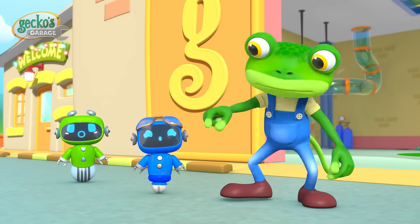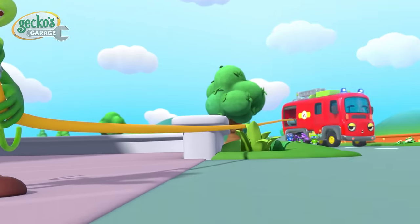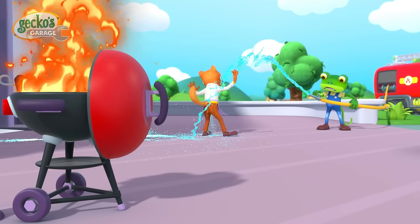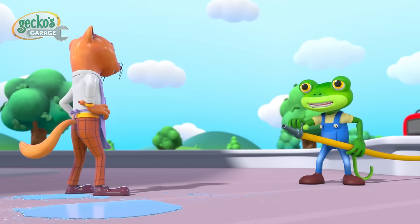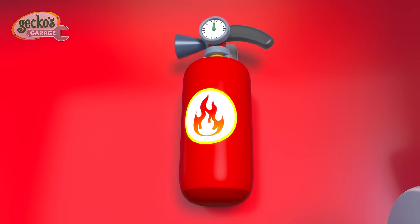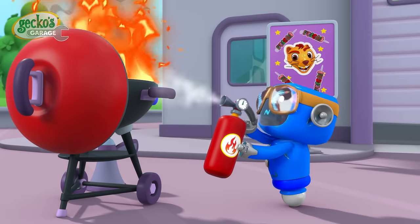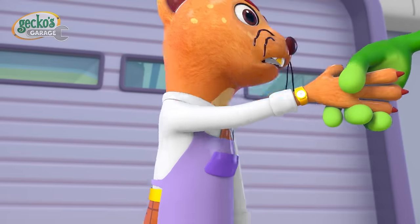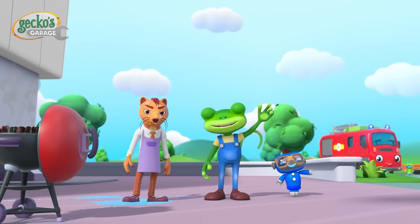Let's help fight that fire! Go, go, Mechanicals! Oh, save it! Hurry up! Ew! Oh, I'm soaked! Oops! Sorry! The hose won't reach! Great idea, Fiona. Let's use the fire extinguisher. I got you. Thank goodness everyone's safe. Great job, everyone. See you again soon. Bye.